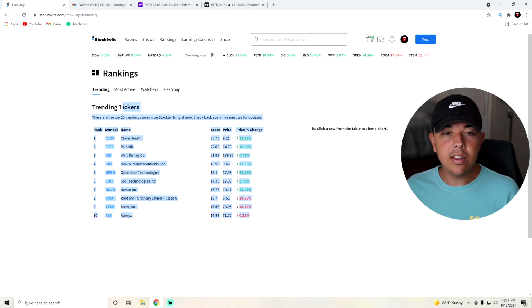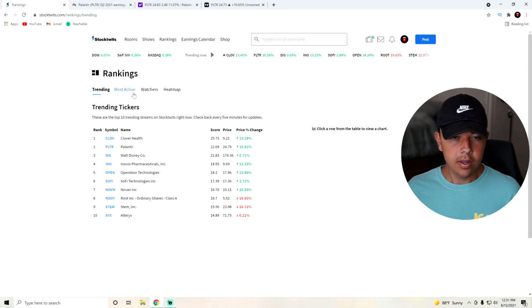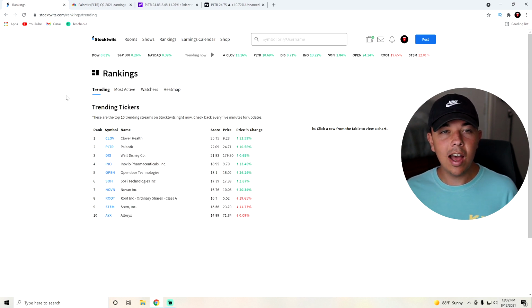As for StockTwits, we use StockTwits to see what is trending, like which stocks are trending, which stocks are most active, and how much these stocks are being watched. As you can see here, Palantir is the second trending ticker on there, right behind Clove, which we also made a video on yesterday. It is also the fourth most active stock on StockTwits right now, behind Clove, AMC, and Doge. This also does include crypto as well. And it is the second most added to watchlists in the last 24 hours. So overall, it is on all three of these tabs. Whenever a stock is on all three of those tabs, I usually like their growth prospects for the rest of that week.